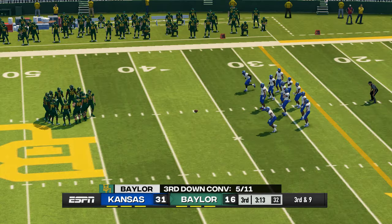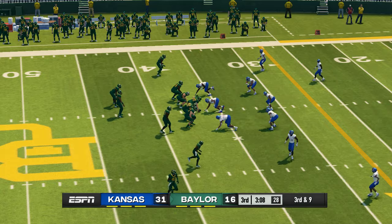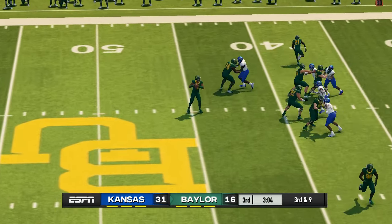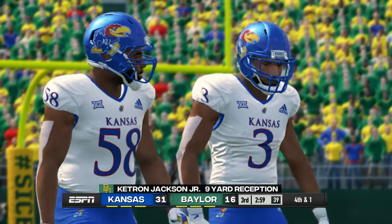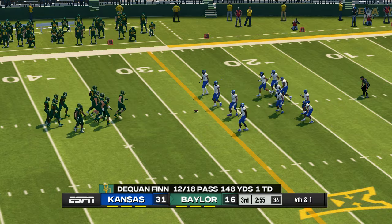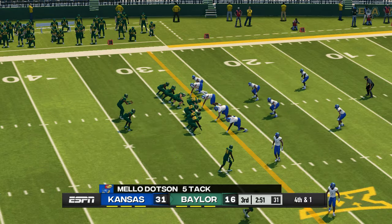This is the ninth play of this drive. Caught out in the open. And he hits him hard at the 28. That was a well-designed and executed pattern, but on third down and forever, it just wasn't enough. And it's the offense that takes the field on fourth down.